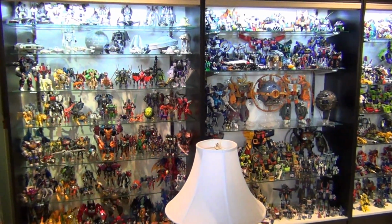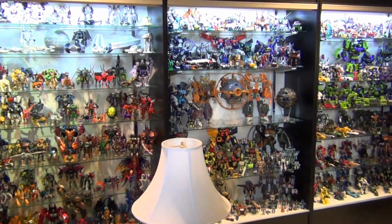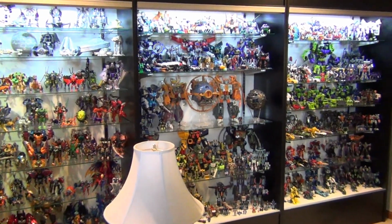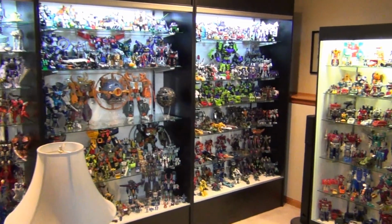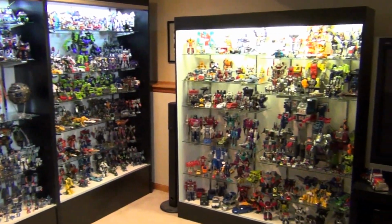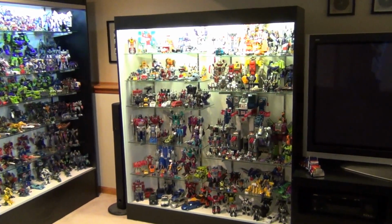Anyway, these are the 3 new cases that I just recently bought. I got them from a local company, so I was able to get them with no shipping charges, even though they're still kind of expensive, but I think well worth it. Over here I have the 2 cases that I had before. These are from a different company that unfortunately did go out of business.